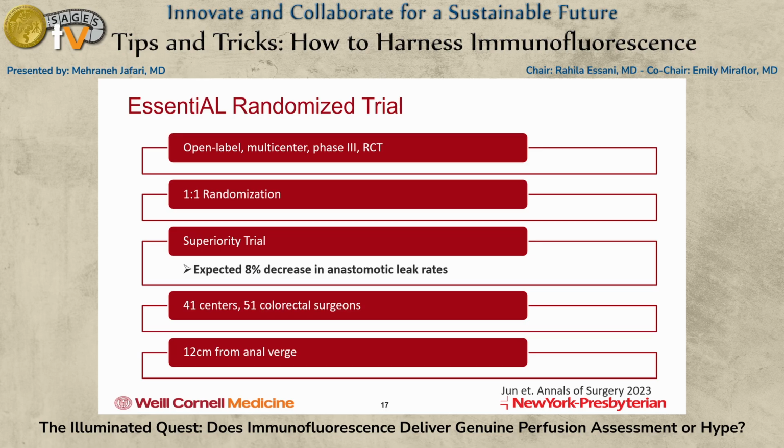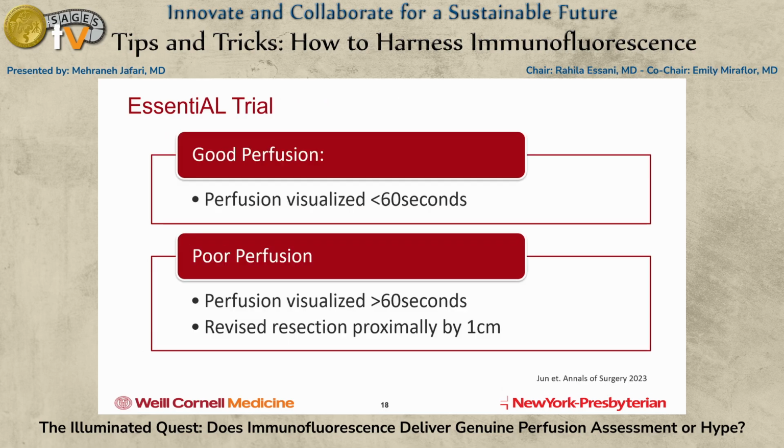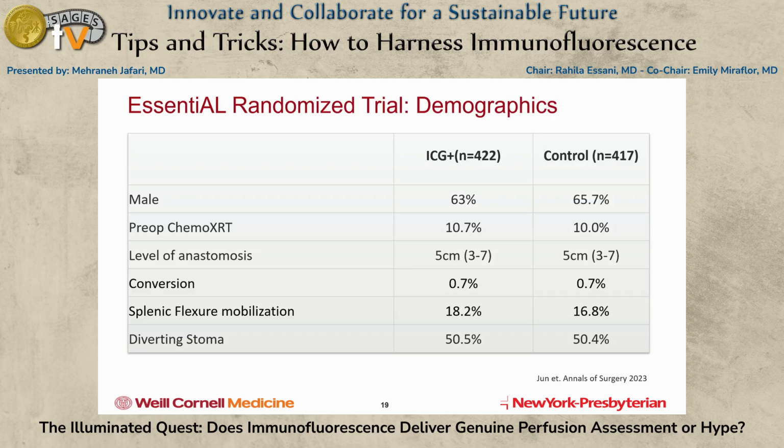They designed a superiority trial with an expected 8% decrease in anastomotic leak rates. They further specified good perfusion and poor perfusion. Now, they picked the 60 seconds based on a study that arbitrarily picked the 60 seconds, but the thought was that some studies say if it's more than 60 seconds, you should take more colon. So they essentially revised their margin by 1 centimeter if the perfusion was visualized 60 seconds afterwards.